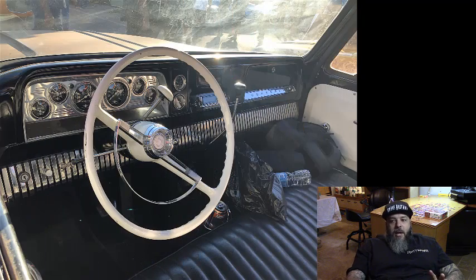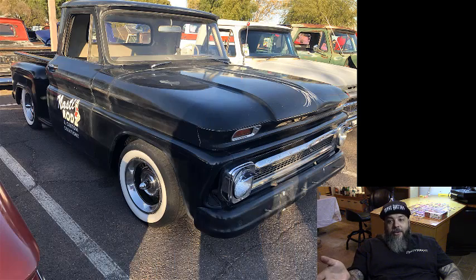Interior in this thing was amazing. They had the louvered fins on the bottom. The black and white was just so clean. Now I actually found another step side. Looks around the same year as mine, which is pretty rare. I don't really see that many of these 64, 65 step sides.